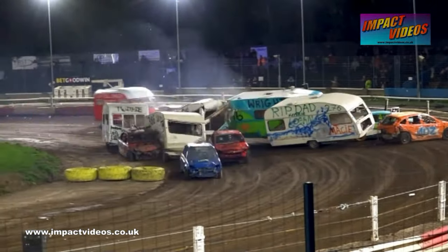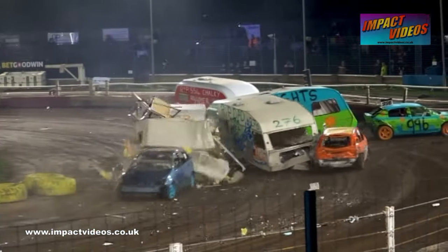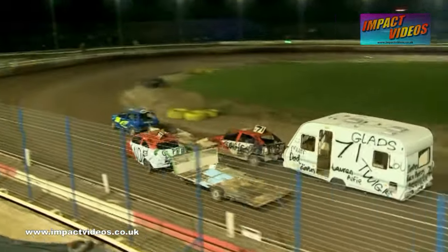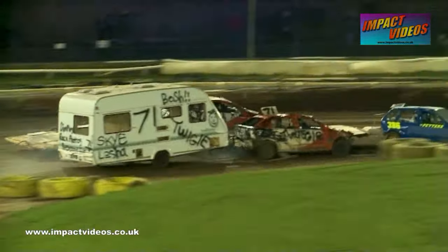We got two of them in the wall down there. Sparks are flying. There's trouble. There's woodwork. Oh, no, no. Oh, straight through. What a great stunt that was there. Great work by 802. Straight through somebody else's van.